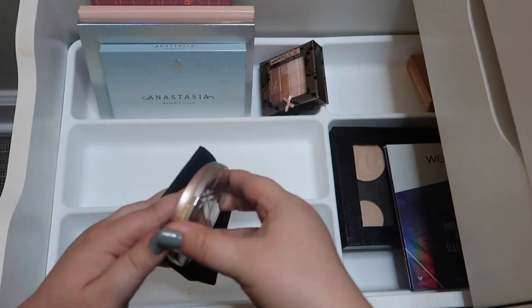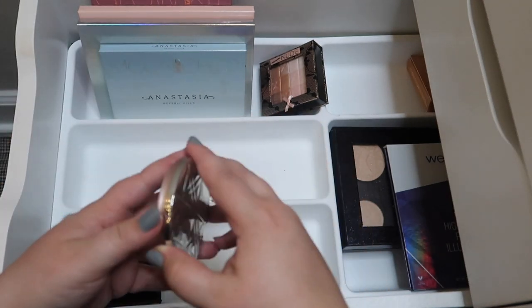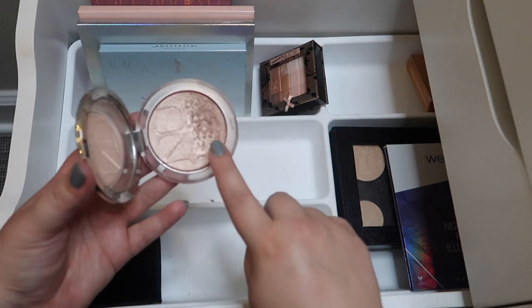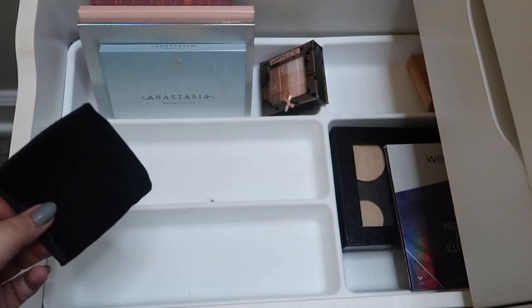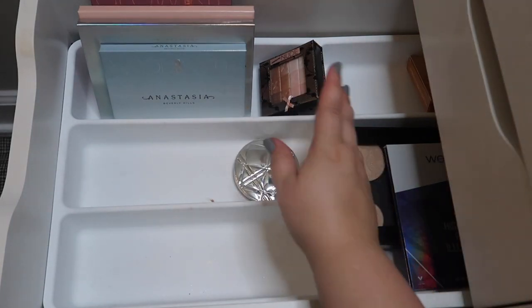Next I have this Dior highlighter that I keep in the bag, which, you know, I could finally just get rid of the bag and have the highlighter. I do have pan in this. I had it in a project pan not too long ago and I would like to finish this up. So let's get rid of the pretense. Let's trash or recycle the bag and just keep the highlight because it's a highlight.